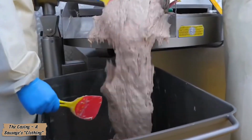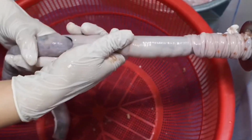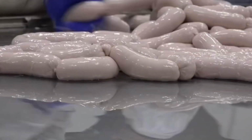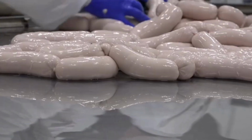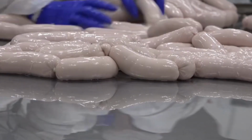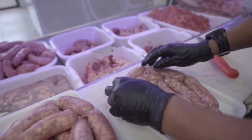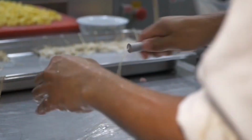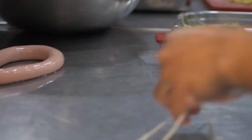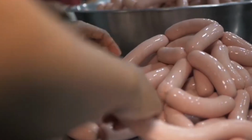Once the mince is ready, it's time to dress it in a casing. In the past, natural intestines were used, but today the industry often relies on collagen casings. These are made from natural protein and have uniform thickness and strength. Collagen casings are convenient because they don't require lengthy preparation and work perfectly with automated machines. After being soaked in water for a few minutes, they are ready for use.